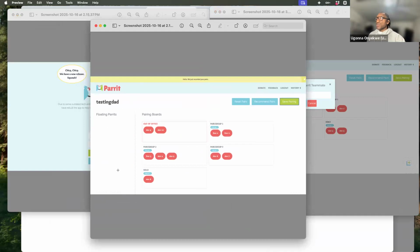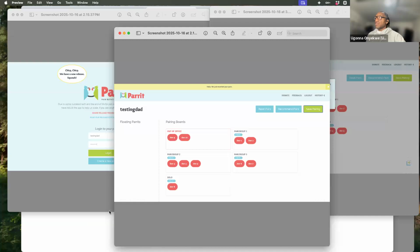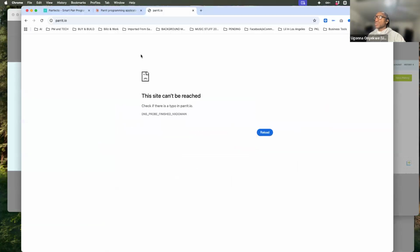You'd create pairs here, and then you'll just drag and drop them onto these different boards that are here. When you hit this recommend pairs button, you'd reset pairs, all these people would get moved back to this section, and then you hit recommend pairs, and it would add them here. A lot of times you'd see it would recommend the same pairs from people who had just come off pairing. So their recommendation engine was not the best, to say the least. And then there's no functionality for soloing. If you move someone to out of office, it didn't exclude them from pairing, all those sorts of things.